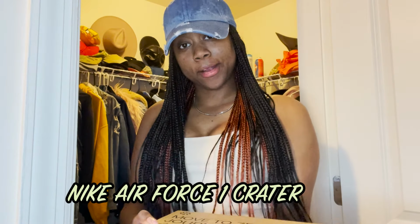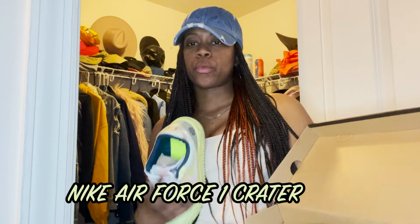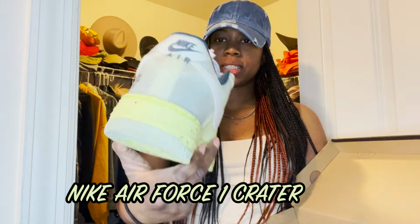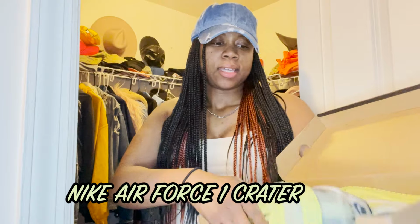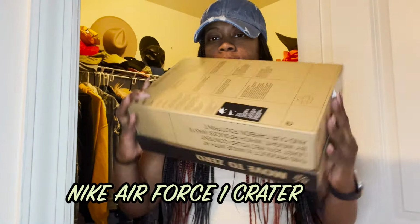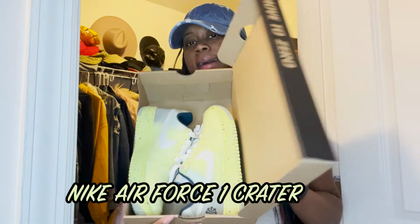This is another pair of Air Forces, and these are made out of recycled material. And I really like the colorway, real nice, attention grabbing, super cute colorway. And the funny thing about this, it didn't come with any tissue paper, it just came with a box that's recyclable. No tissue paper, just voila, this.